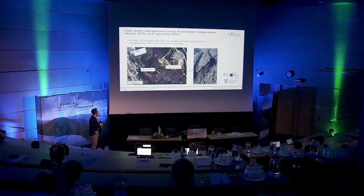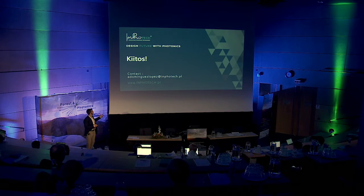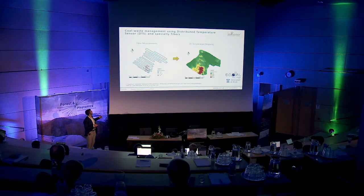So what they asked us is to deploy some fiber. And this is what you see in this yellow line, this snake-shaped fiber deployment. And what you can see in the right-hand side picture is the high-temperature fiber cable deployed there to measure the temperature and provide them with some real information of what was happening in the ground.